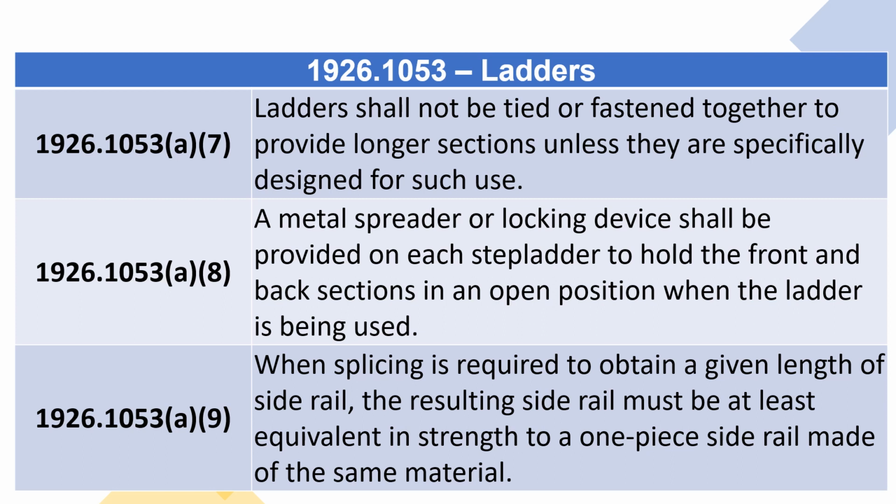1926.1053(a)(8): A metal spreader or locking device shall be provided on each stepladder to hold the front and back sections in an open position when the ladder is being used. 1926.1053(a)(9): When splicing is required to obtain a given length of side rail, the resulting side rail must be at least equivalent in strength to a one-piece side rail made of the same material.